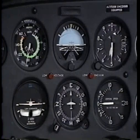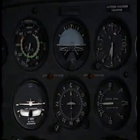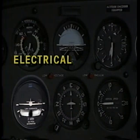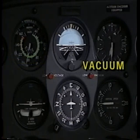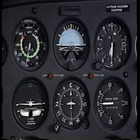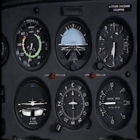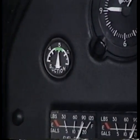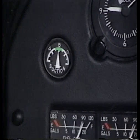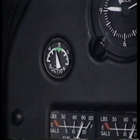Most small airplanes use two different sources of power to spin the gyros. Typically, the turn coordinator uses electrical power, while the attitude indicator and heading indicator are driven by a vacuum system. By using two independent sources of power, you will still have some degree of backup should one system fail. A vacuum or suction gauge is normally positioned on the instrument panel to allow you to monitor the vacuum pressure. If the pressure is not at an adequate level, the gyro instruments could be unreliable.